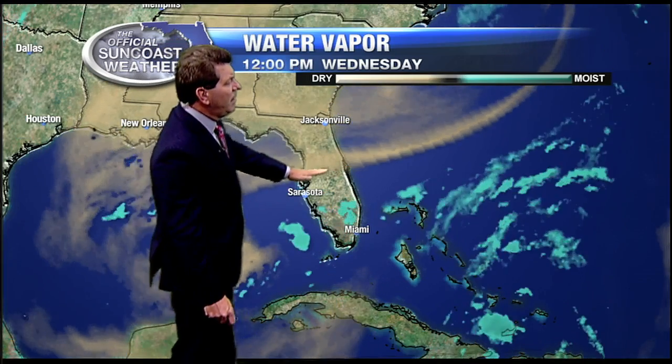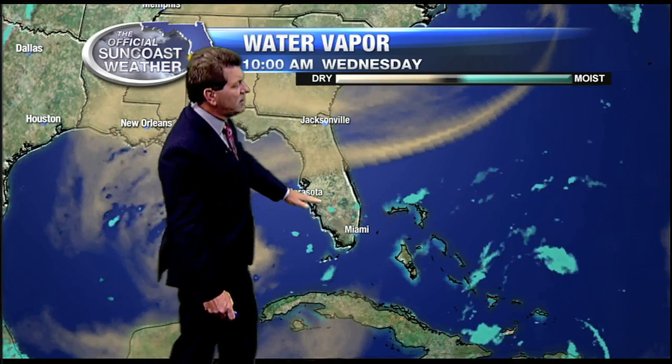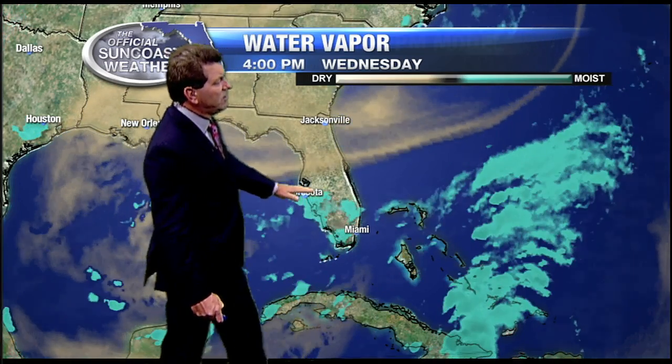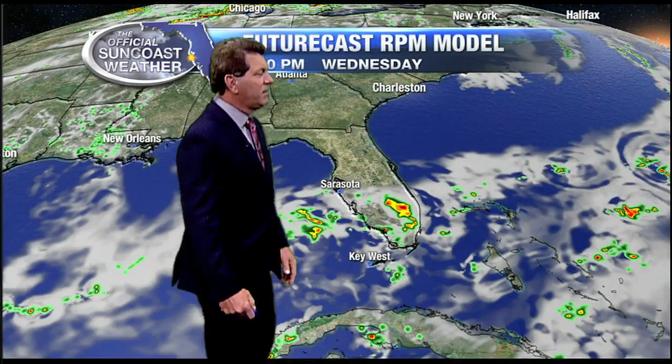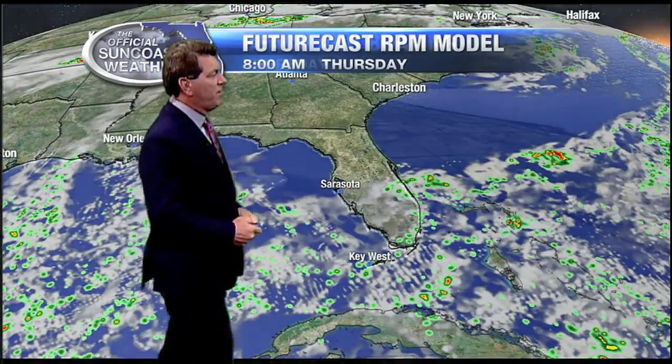That dry air has been in place, but it's slowly moving back north right now as we start to see a little bit more moisture come into the picture. And you can see all that moisture to the east of us. That's what we're going to deal with, I think, over the upcoming days as some of that moisture works its way back into the picture.